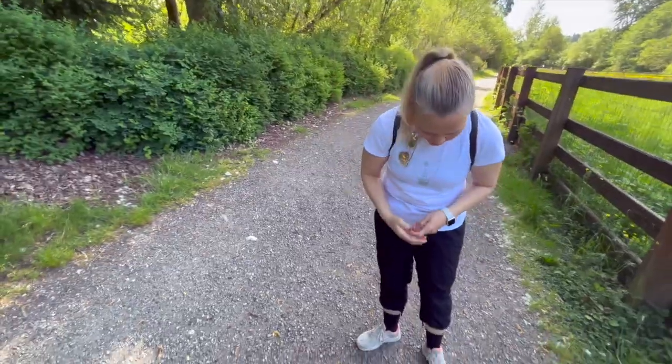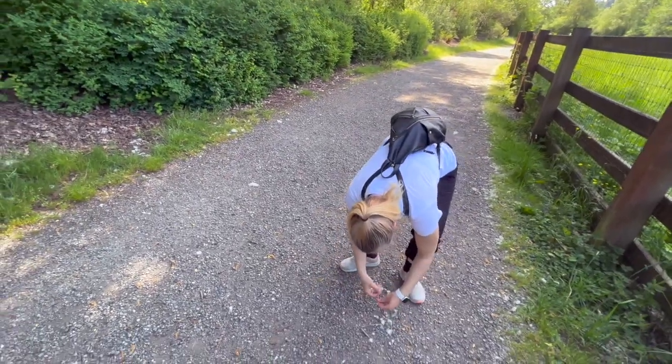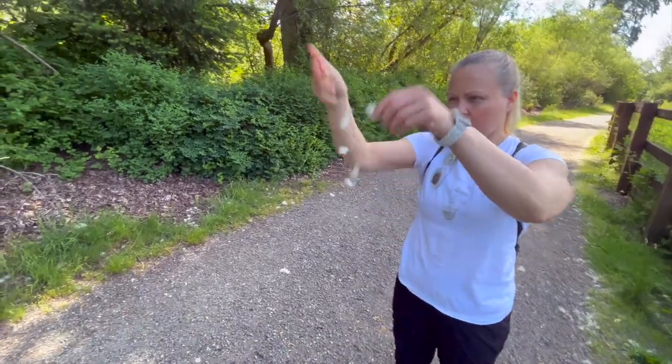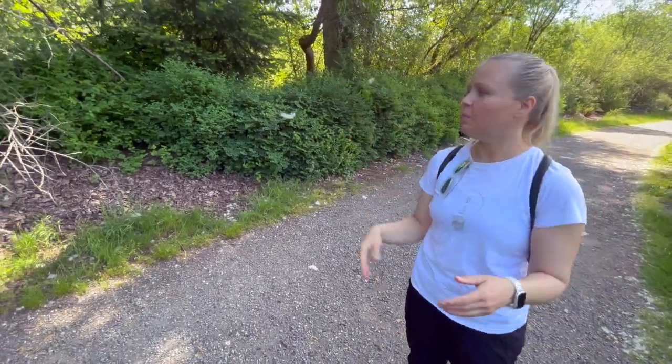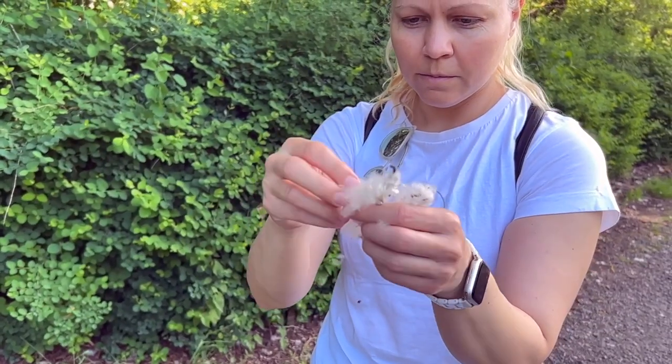Oh, darn. Meg's going to demonstrate how it breaks up in the air. Like that. You can see how it catches air currents.